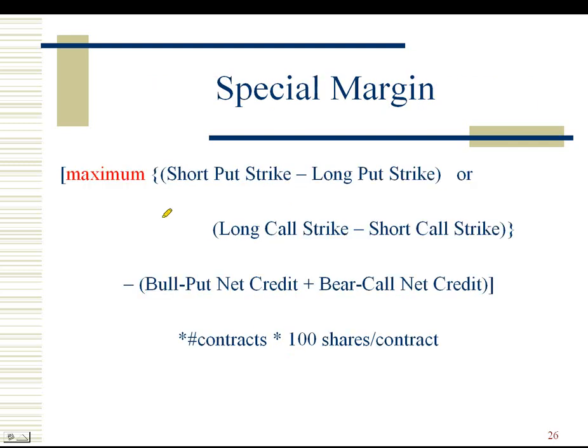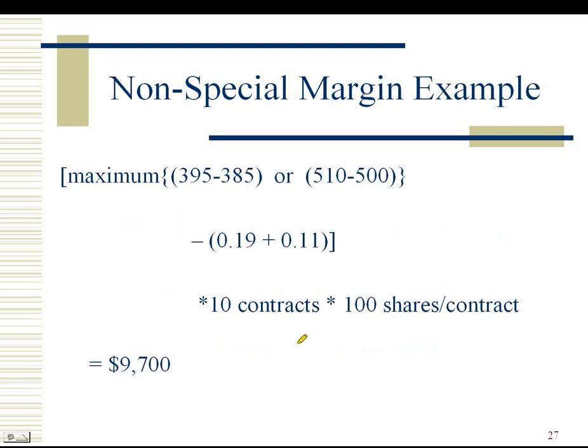Special margin, the difference is we're going to take the maximum spread between the bull put and the bear call, and only use one side or the other, not both. And then we will subtract the credits just like we did in the previous equation, and then multiply by the number of contracts and then 100 shares per contract.